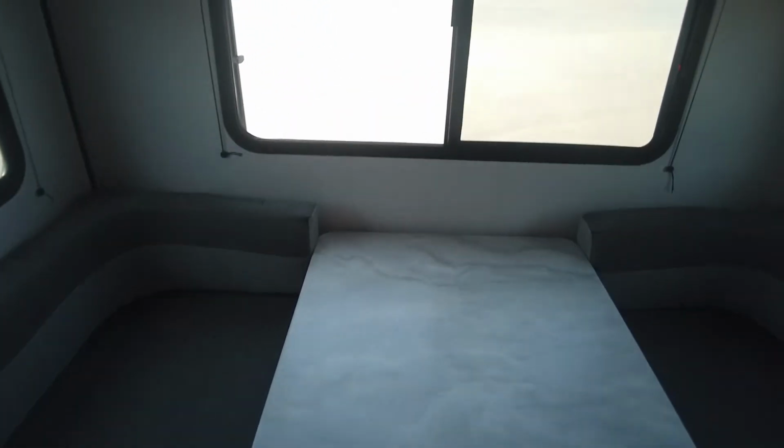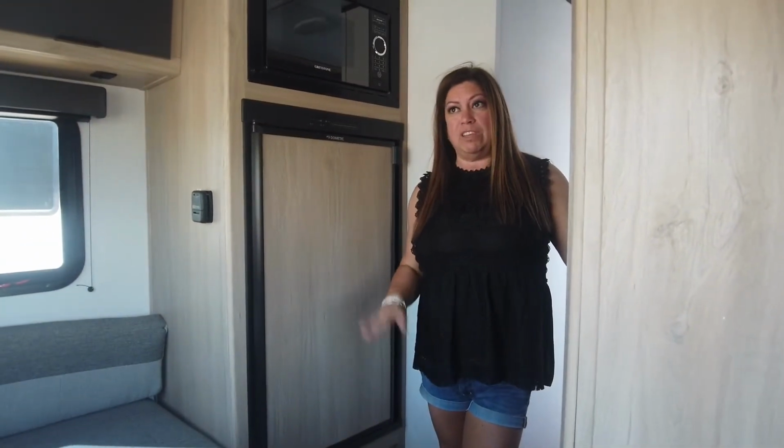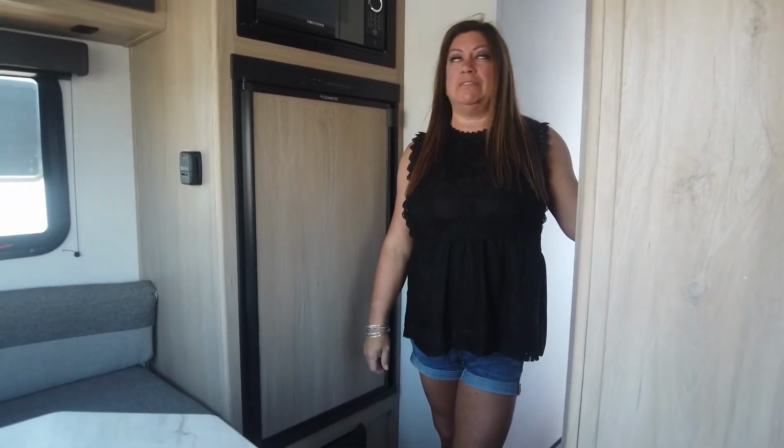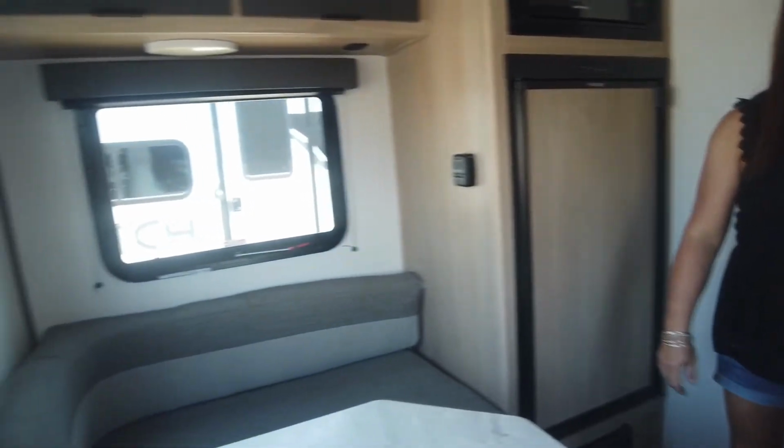And then the dinette makes into a bed. So that makes into another large bed. Right, and your sleeping areas are separated. And there's great windows back here. And there's a lot of space here. And there's space underneath the dinette there that you could put a bin. So I mean, this is pretty amazing for such a small little area. Wow, I really like this.